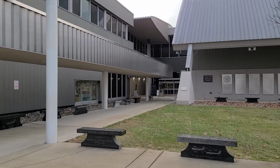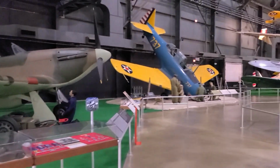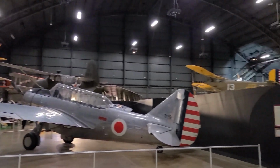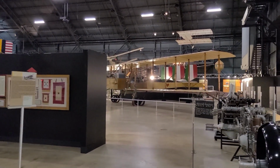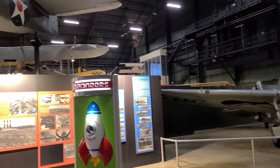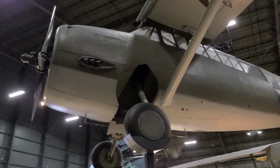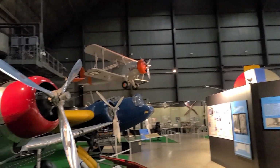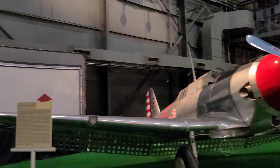And that's the entrance over there. Just a little video here, Hawker Hurricane. And I can't tell you the names of all these, but we're just gonna do a panning tour. I have decided there's just way too much to take pictures of everything. So I'm gonna scan around, do videos, and then get pictures of very specific things. But yes, it's an amazing museum. I'm already thrilled to be here, and I've only just walked in the door.